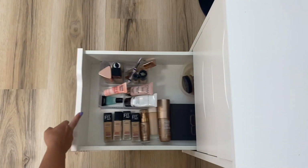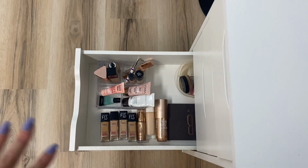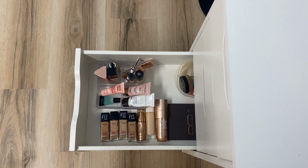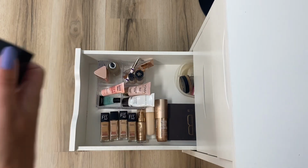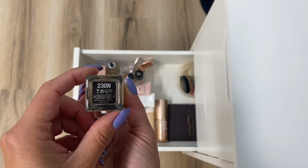Down here I have primers, foundations, powders, concealers. Some of these I have because I do makeup on other people. So some of these are not colors that I would ever use on myself because they're not the correct tone for me. But when I moved everything in, I decided it made more sense to do this than to keep train cases with makeup that I use on clients, but now that I will be doing the makeup here. Anyway, long story long, this isn't all for me, but the only one that I'm gonna pull in is this Anastasia foundation.